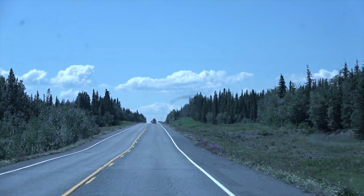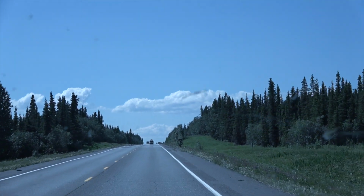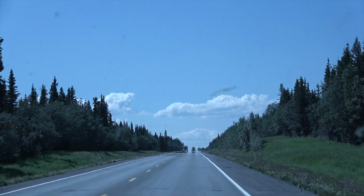On the way to Palmer, we will get to see great views of the Chugach and Talkeetna Mountains and the Alaska Range, as well as Eureka Summit, Glacier Point, Tahneta Pass, and the magnificent Matanuska Glacier and River.